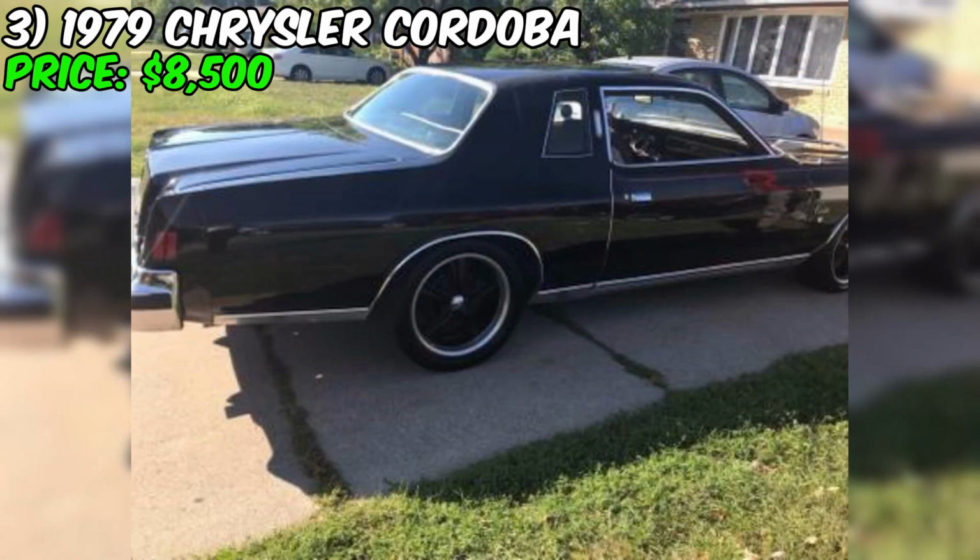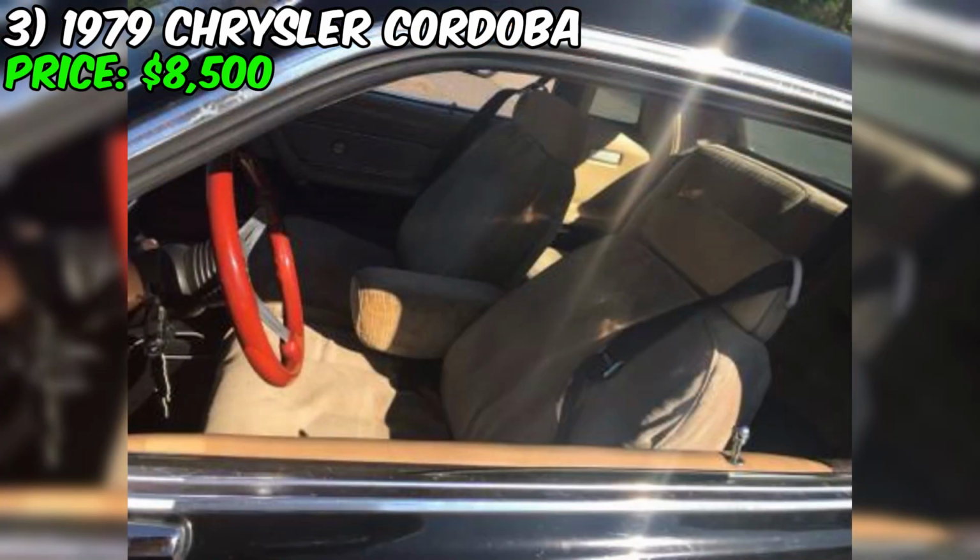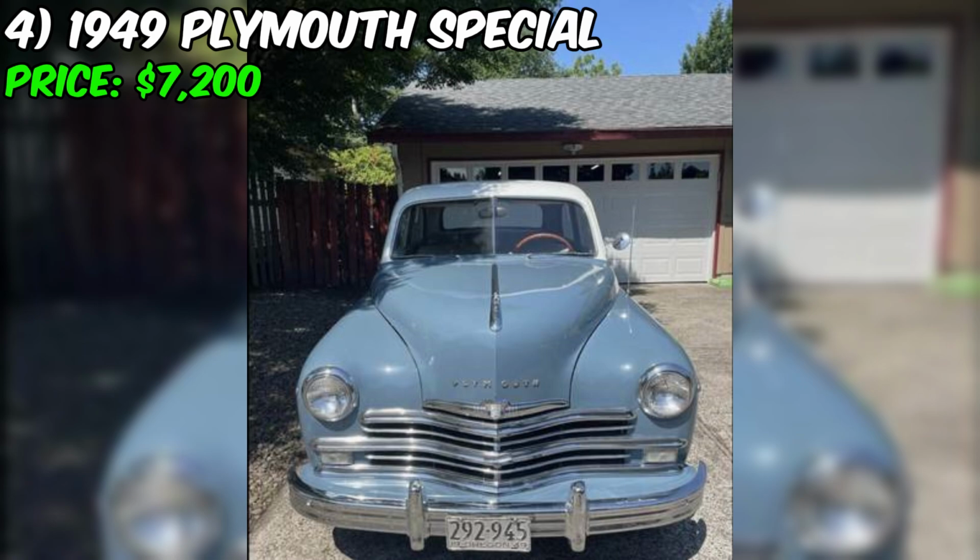At the end of the day, this 1979 Chrysler Cordoba is a real head-turner that's sure to impress. With its classic styling, excellent condition, and attractive price point, it's a rare find in today's market. If you've been searching for a vintage ride that's ready to hit the road, this could be the one for you. 4. We've got a real treat for you.